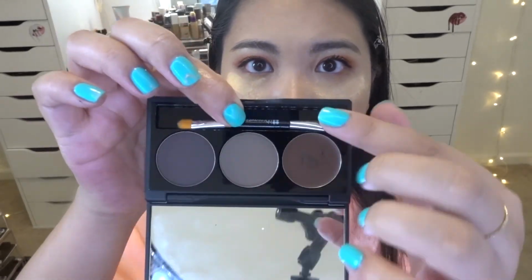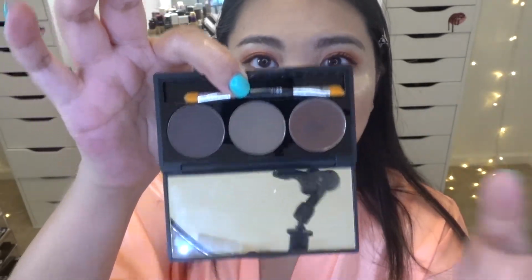Alright, so next for the brows today, I'm going to use the BH Cosmetics Flawless Brow Trail right here. I got this from Kohl's. It is super affordable, like $6. And I love that inside you will have 3 colors and then a small brush applicator. Then you get a mirror, so it's very travel friendly. So I feel like you can even throw this in your purse if you're running late or you feel like your brows need a little bit of touch up. I feel like this is just so travel friendly.